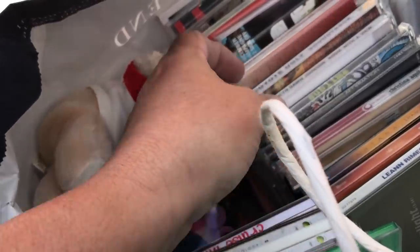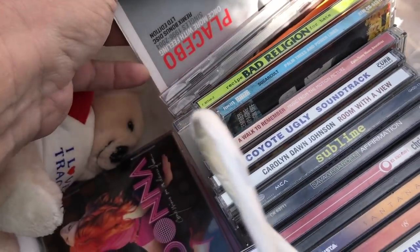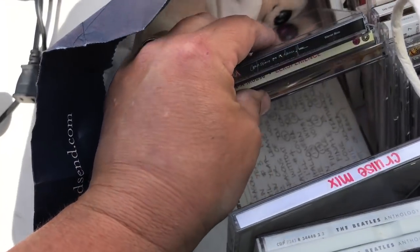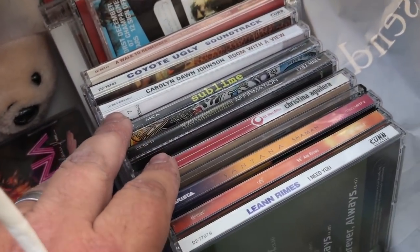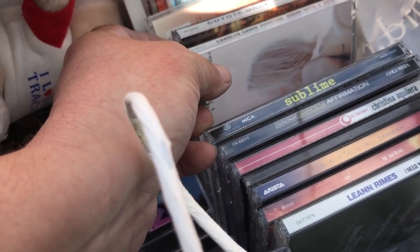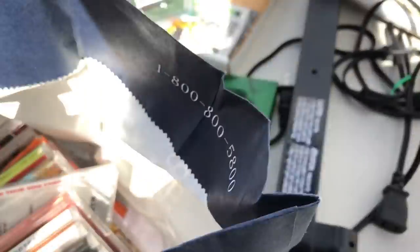Madonna here, Sublime, Coyote Ugly. Let's see what this guy's set. Couple soundtracks to movies. I don't really see anything I like here. Santana, LeAnn Rimes, Sublime's good, but Warped Tour, cool. These will go.